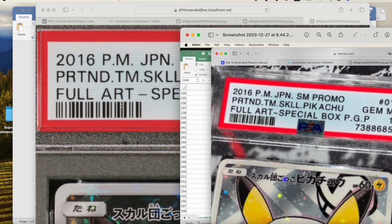So those are 2 things you've got to look at. Number 1 is looking at the barcode. I know we can't really read barcodes, but you can at least count to see if the spaces and the bold lines line up. Second is to look at the font.